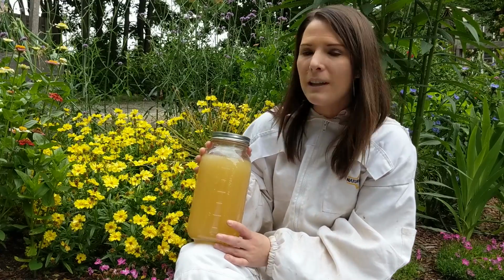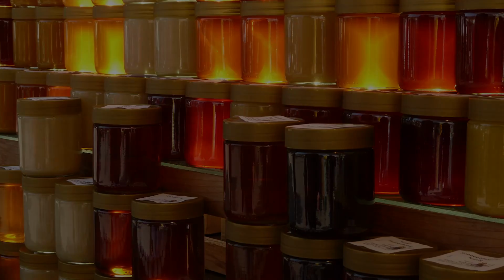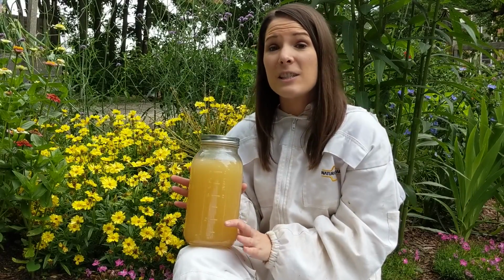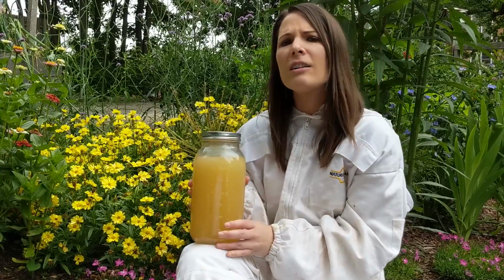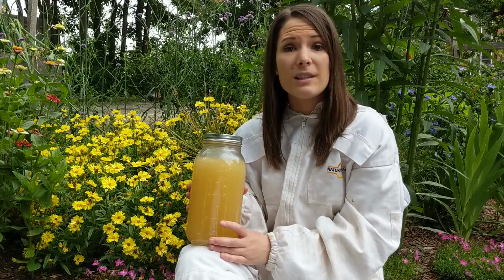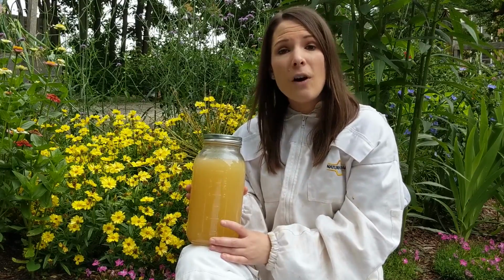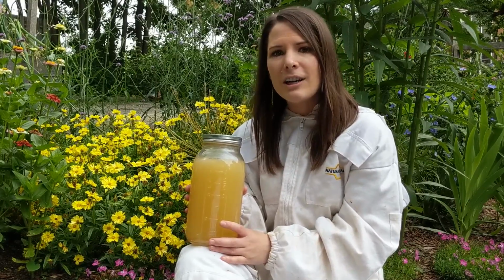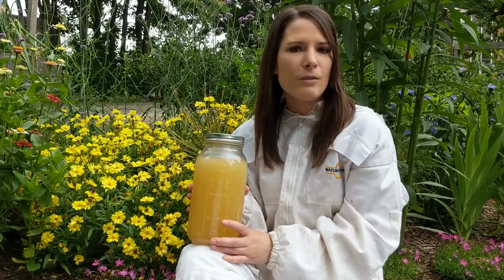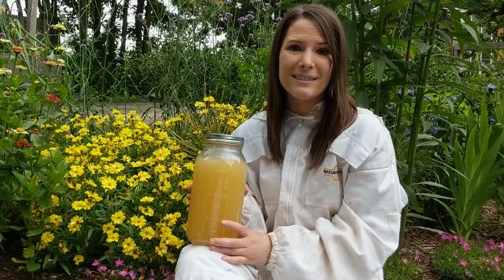And the color and flavor of honey can change depending on the time of year that it was harvested. Honey that's created in the spring tends to be lighter in color and flavor, and that's all because of the types of flowers that are blooming at that time of year. So in our region, we have flowers in the spring like hyacinths, borage, crocus, and lilacs. And then in the fall, the honey tends to be darker in color and has a stronger flavor due to the flowers that are in bloom then, like goldenrod, purple asters, and sunflowers.